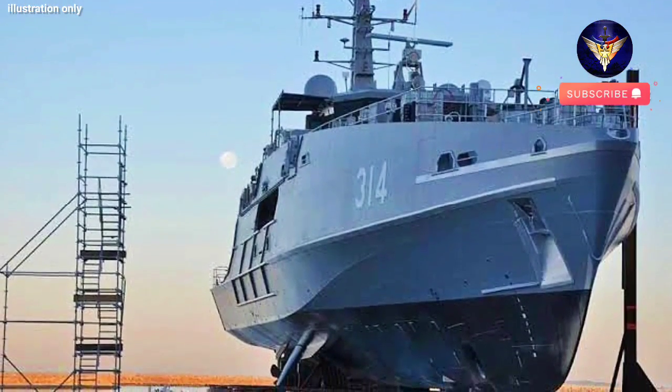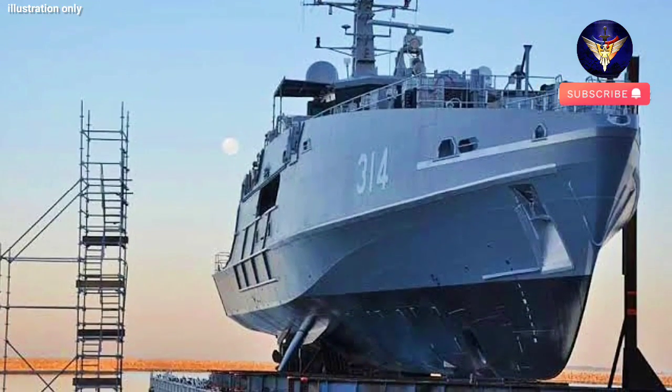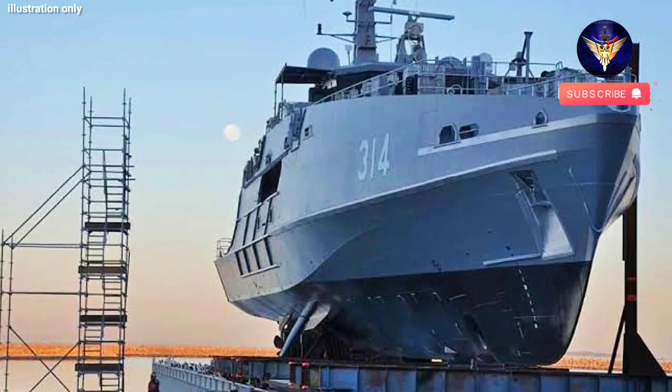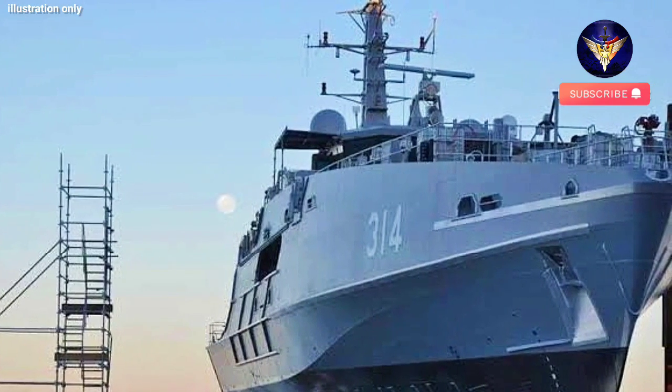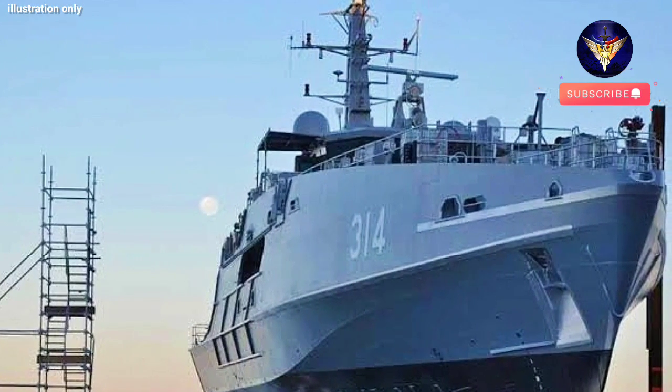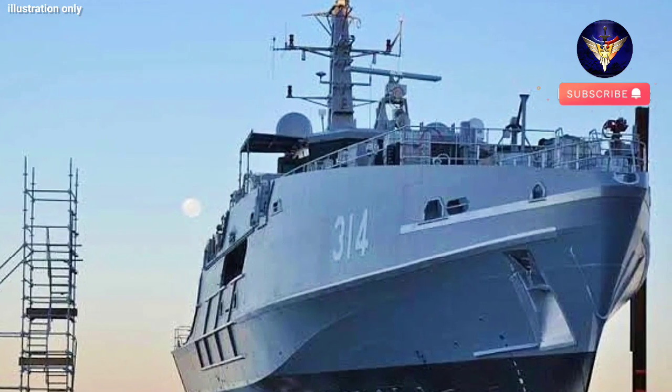Austal Limited, Austal, is pleased to announce Austal Australia has delivered the second of 8 Evolved Cape-class patrol boats, ECCPBs, to the Royal Australian Navy. The vessel, ADV Cape Peron, was officially accepted by the Commonwealth of Australia.